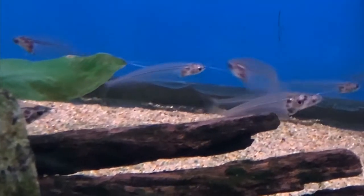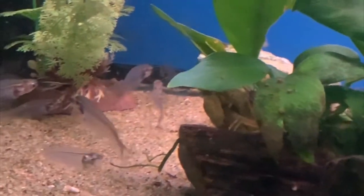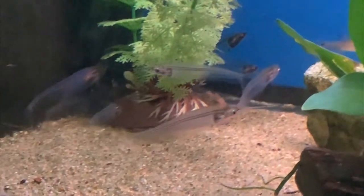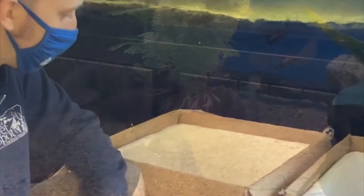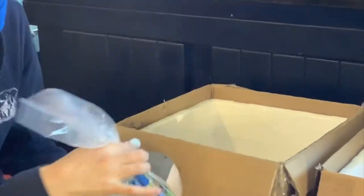They do school very tightly, so you always want to make sure to have as many as your tank can comfortably hold. I personally would recommend at least 6 to 8 individuals. They're very peaceful. They're very gentle. I've only ever had them eat really tiny fish or fry. Mine always seem to relish flake foods or sinking pellets, but they're just a wonderful fish, and you don't always see that glass aspect of them in really many fish in the hobby at all, but it's a great catfish.